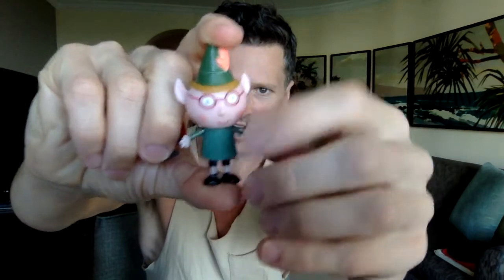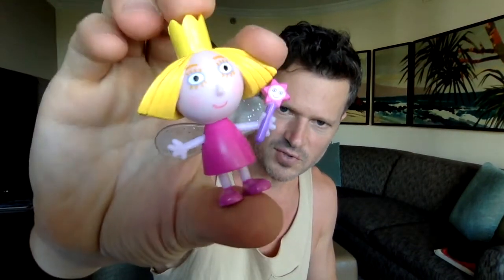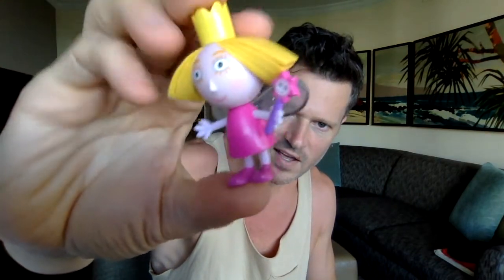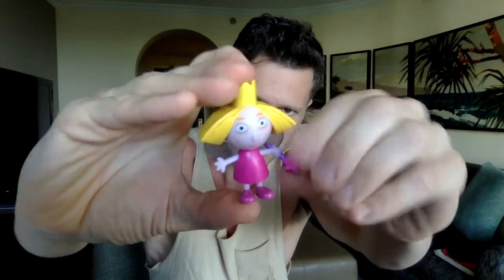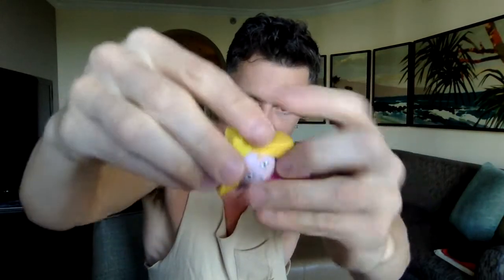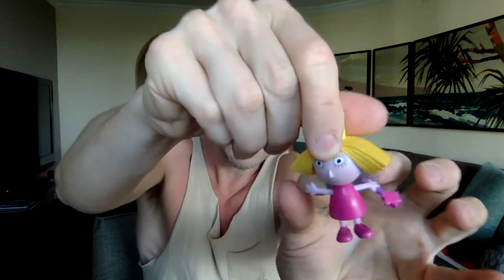Arms rotate like that. He sits down and his head twists. Cute. Glasses on. She is so cute. These wings are so nice. A little rubbery. Look how cute. Again, the same articulation. Arms twist, head twists. Wings can wobble a little bit. And she can sit down.